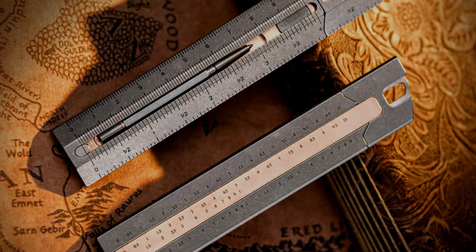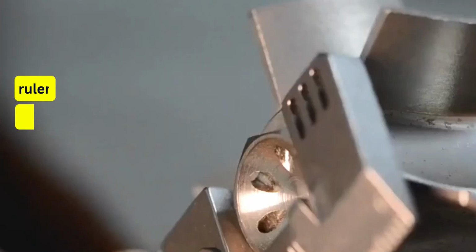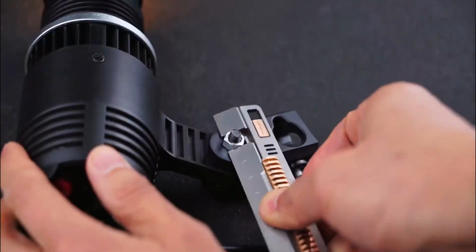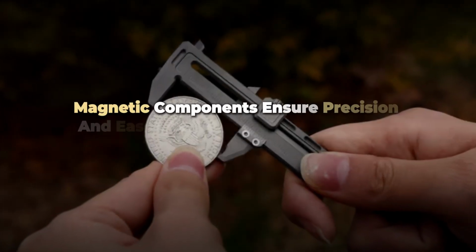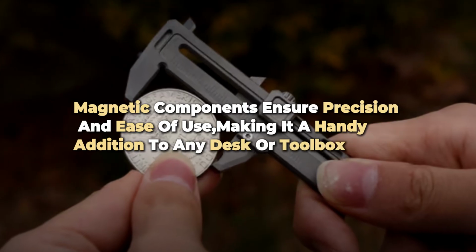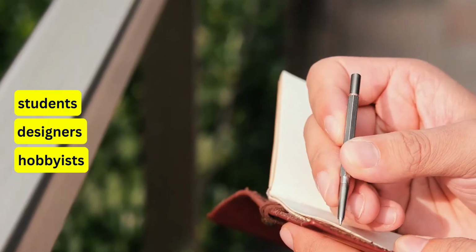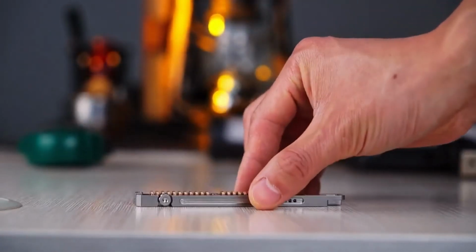Now here's a tool that's both functional and fun. This compact gadget serves as a ruler, caliper, spanner, and even a fidget toy. Made from durable materials, it's perfect for quick measurements, minor repairs, or simply relieving stress during a busy day. Its magnetic components ensure precision and ease of use, making it a handy addition to any desk or toolbox. Great for students, designers, or hobbyists, this multi-tool packs serious versatility into a pocket-friendly form. It's not just about utility. Its sleek, minimalist design also makes it a conversation piece.